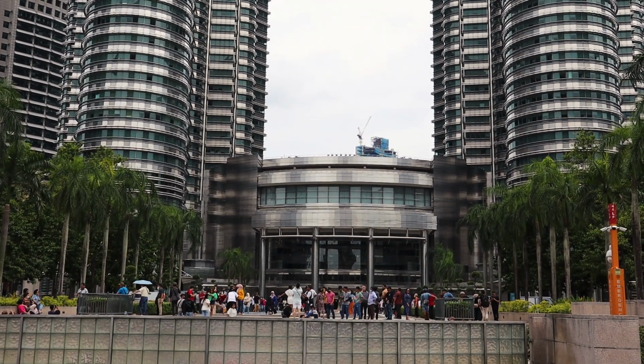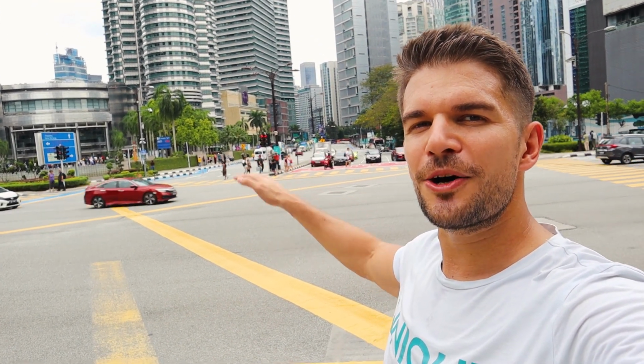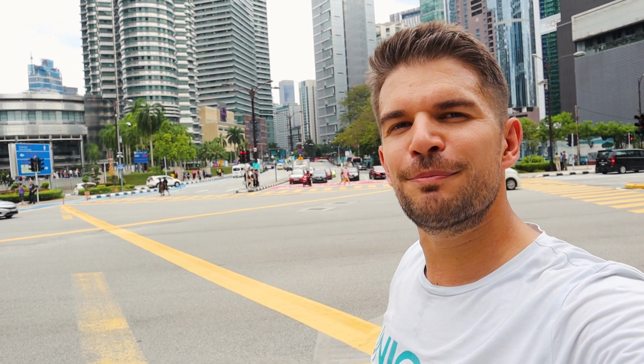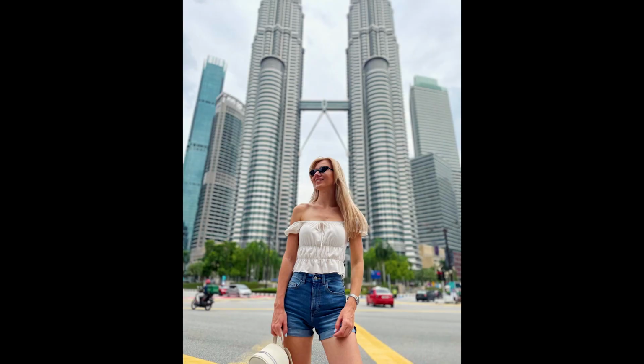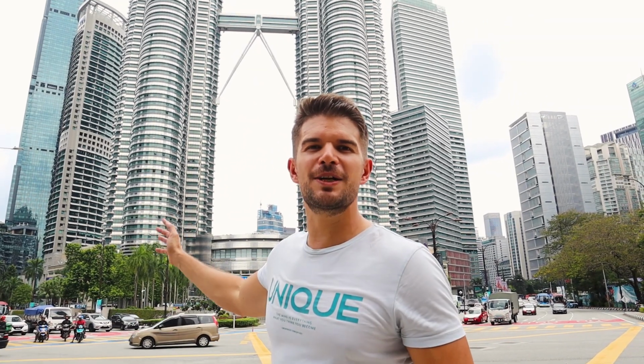The majority are staying right in front of the Petronas Towers. We found the spot right across the street. It is empty here, while over there it's really crowded. So if you want to take great pictures, just cross the street and you will not have problems catching other people inside of your photo. See some examples here. With over 450 meters, Petronas Towers are one of the highlights in Kuala Lumpur and in all Malaysia.